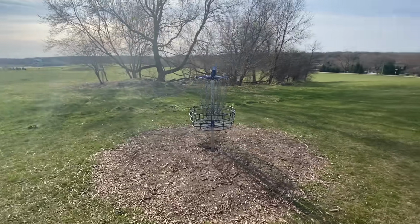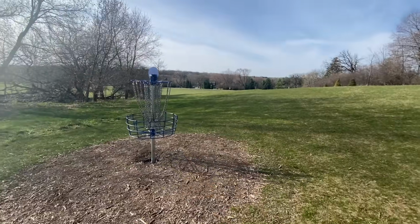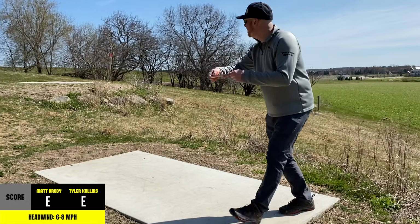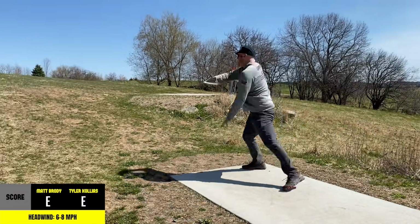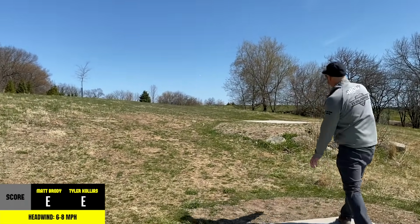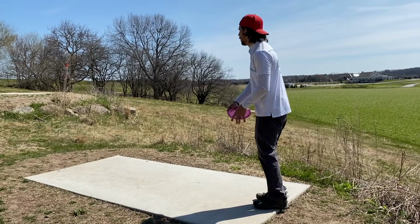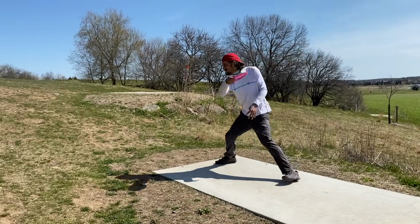So really, you're just going to take a putter or even a mid-range and just try to get as close as you can, maybe run an ace. There is a 6 to 8 mile headwind here. Matt is taking a jawbreaker zone. Threw it very nicely, landed about 15 feet short. He'll have a nice look for a 2.